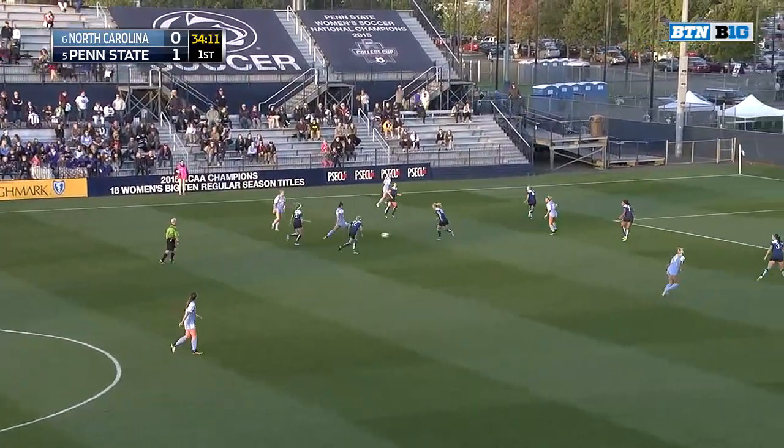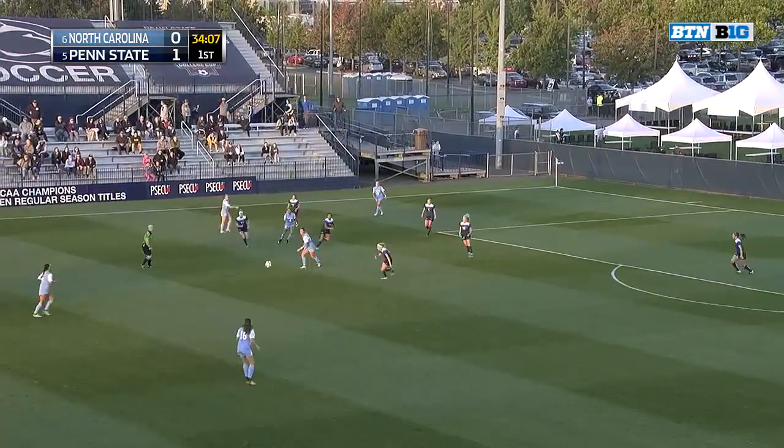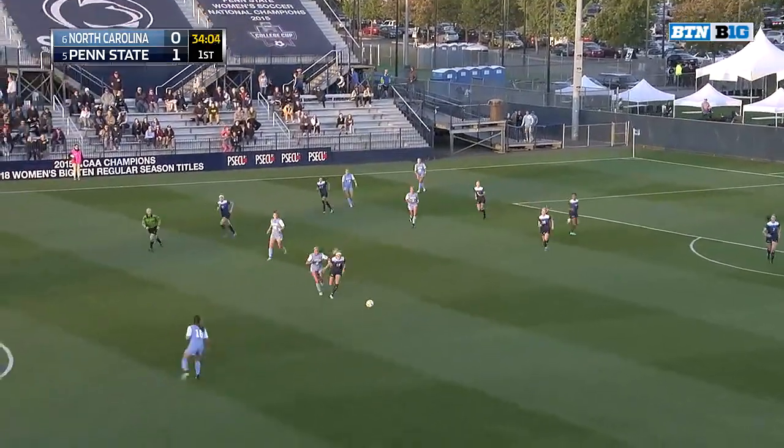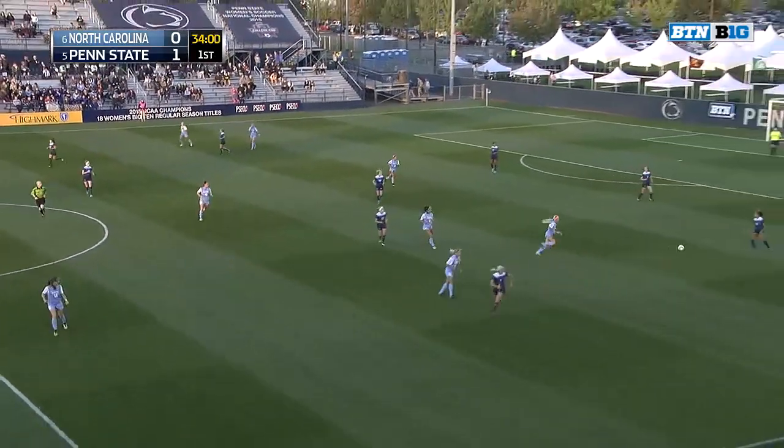Joanna Boyles, number 10, she's got the ball. And she's the leader for this Carolina offense. Another takeaway for Penn State. Williams looking for some support.